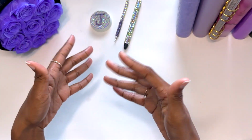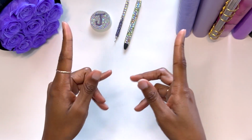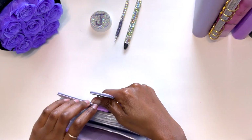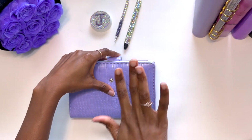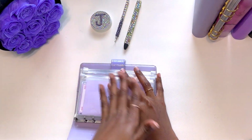So in today's video, I'm gonna be doing a sinking funds update for the month of May. So without further ado, let's go ahead and get started. I'm gonna start out with my sinking funds binder right here. I'm not gonna just be doing sinking funds. I'm gonna be going over every envelope that I have, so sinking funds and savings challenges as well.